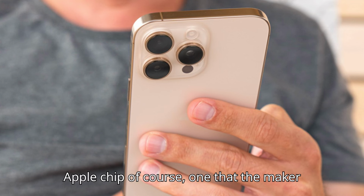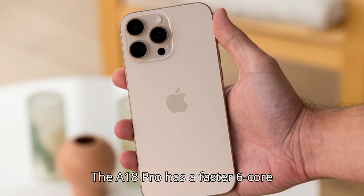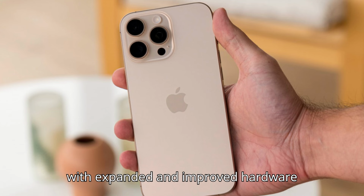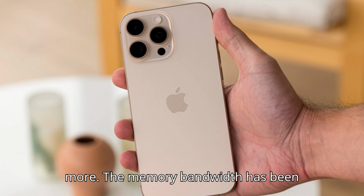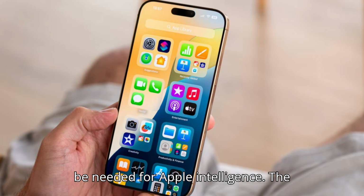There is a new Apple chip, of course, one that the maker advertises as the next big thing. The A18 Pro has a faster 6-core processor and more powerful Apple GPU with expanded and improved hardware support for features like ray tracing and more. The memory bandwidth has been increased for faster AI tasks that will be needed for Apple Intelligence.